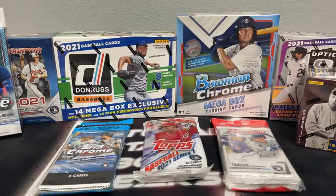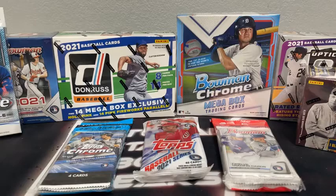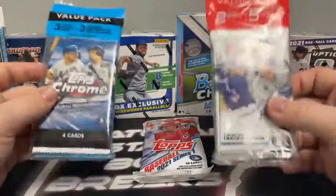Got a couple mega boxes, some blasters, hanger box, and some value packs, and we're going to have a ton of fun. A lot of different products. Even threw in some 2020 Topps Chrome and some 2020 Bowman, so it's going to be fun.